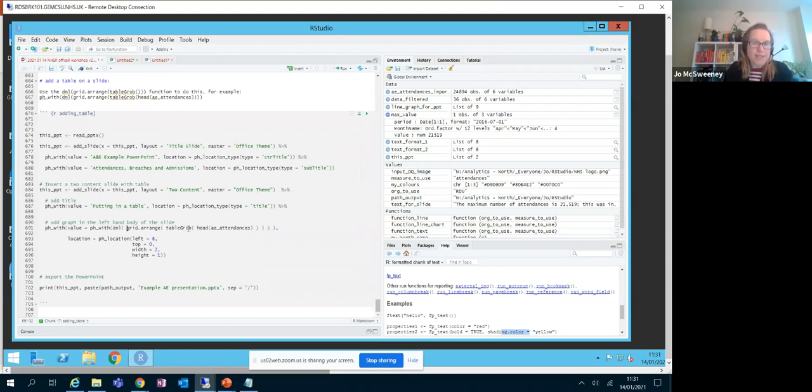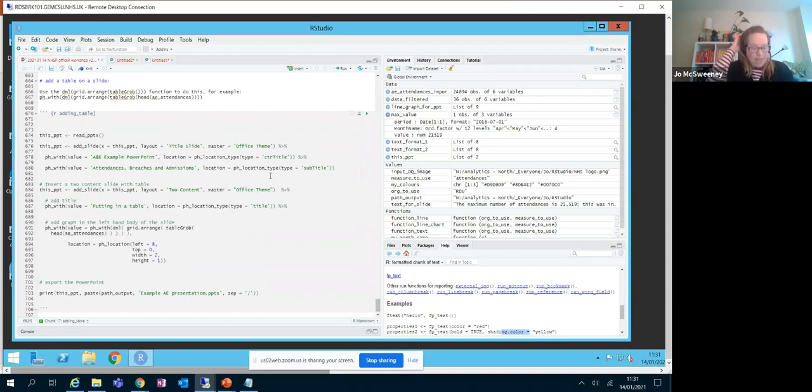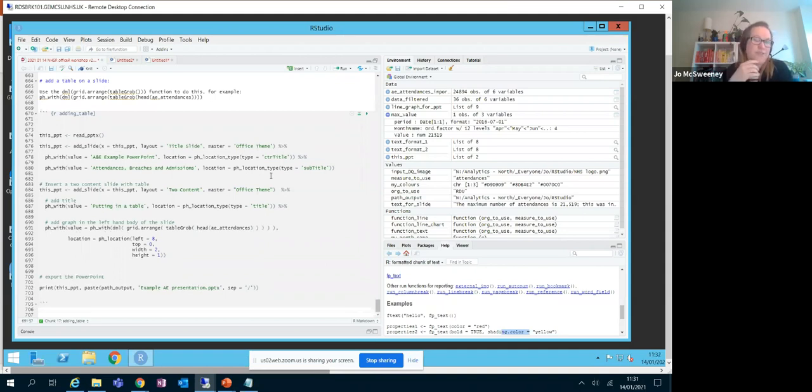Right. So the data that I'm using is the head of the appendices. We're just going to see the original six columns of data, and it's the head, so it automatically takes the first six rows. Table drop is how we're going to put the table on there, and this DML and grid.arrange functions will allow me to put the table onto the slides itself. So in terms of the data we've got in here, it's literally the head of the A&E attendances. If you're repeating this, that's the only thing that you need to change.